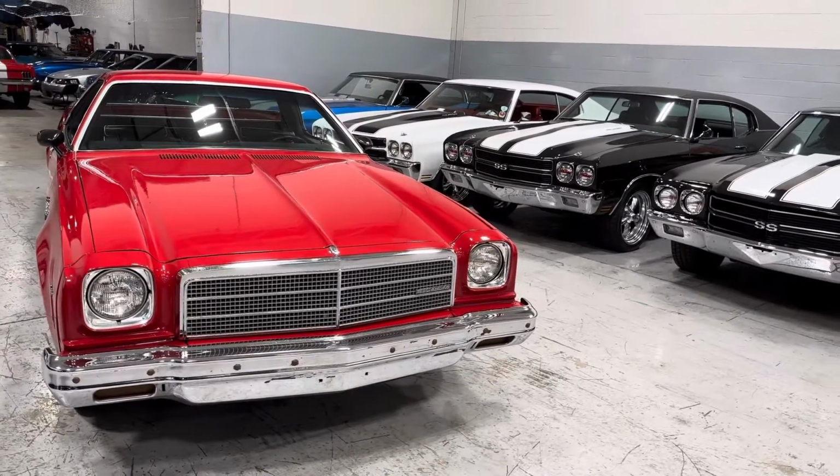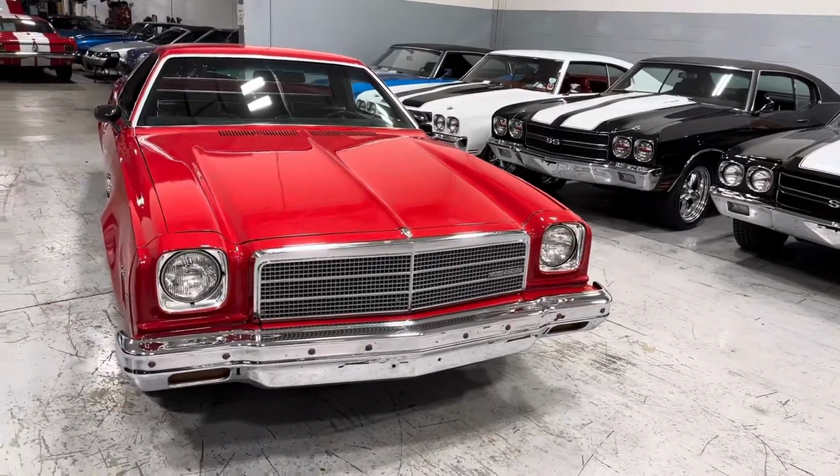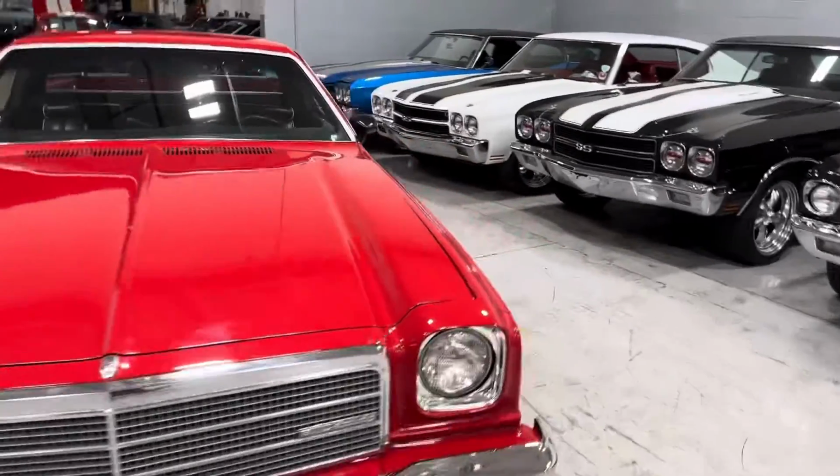Let's see here. We cleaned underneath the car. So pretty much everything's functional on the El Camino.